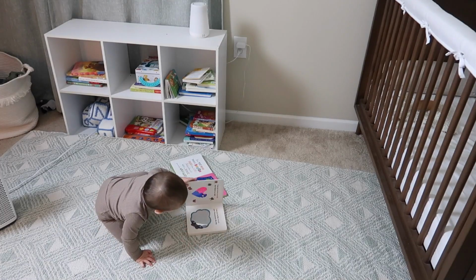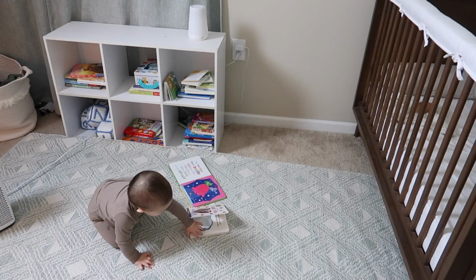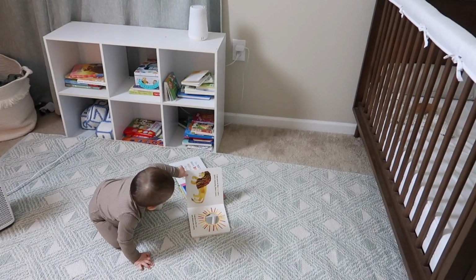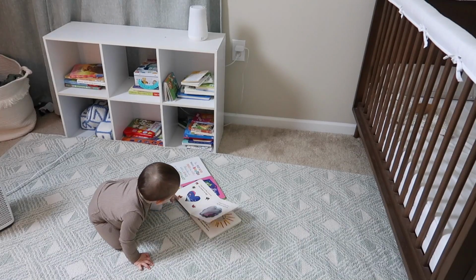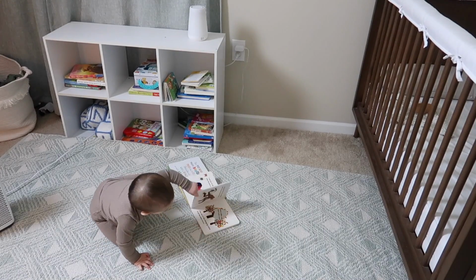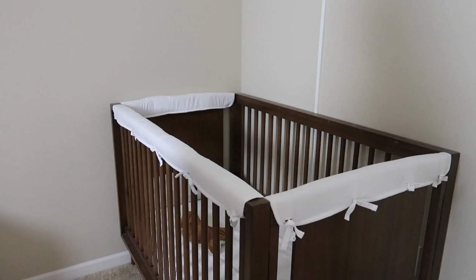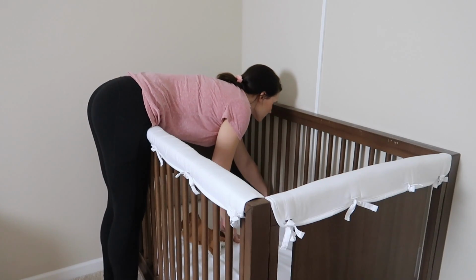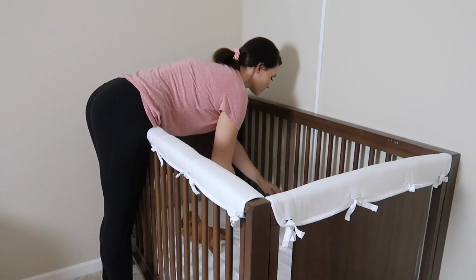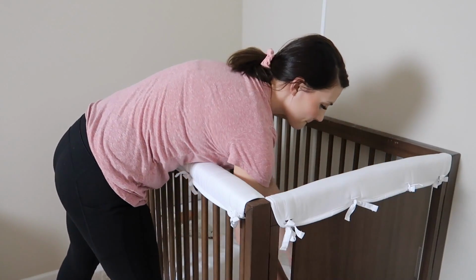After he's dressed, I will let him play with his books for just a few minutes while I get everything ready for bedtime. So I fill up his humidifier every single night, and then here recently I've been putting lavender drops in his humidifier just to diffuse that throughout the night and try to help him relax and sleep a little bit better. I then put his lovey and his blanket in his crib along with several pacifiers so that if he loses them in the middle of the night, he can easily find one.